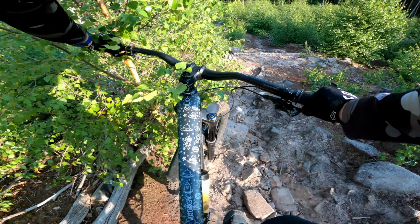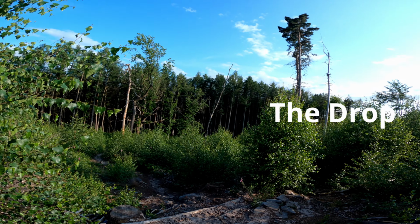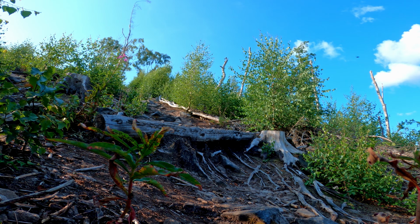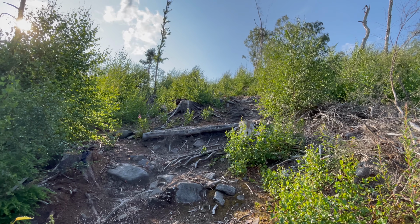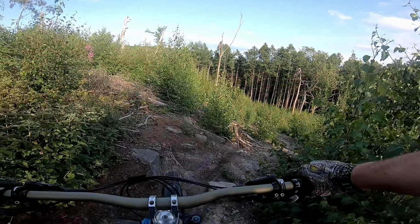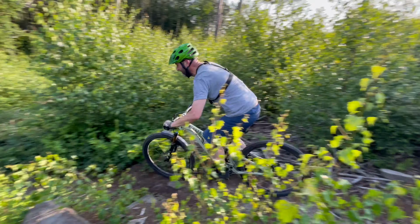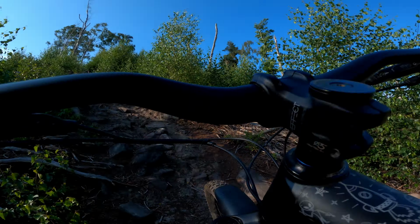And here it is. Found the drop. Of course, this looks like nothing on camera, but this drop is no joke. It's steep and janky, with possibly one of the worst run-ins that I've ever seen. Being the fearless rider that Jim is, he went first. Nice. He had no problems. And then it was my turn.